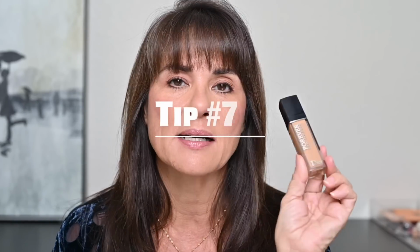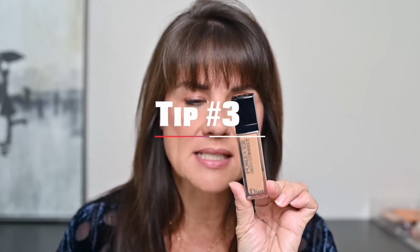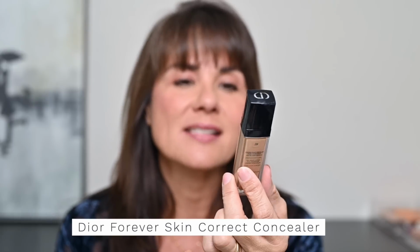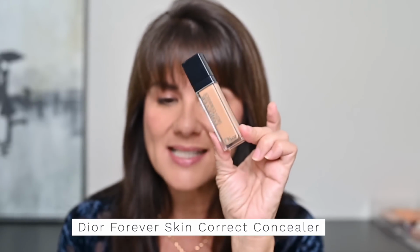What I prefer to do, since I've done my skincare, is I come and I use my concealer. My concealer that I'm using most often is in my little container also. And right now it is the Dior Forever Skin Correct Concealer. I love this one because it's not quite as matte or flat as a lot of concealers that I'll put under my foundation. This still will go beautiful under the foundation, but it is long enough lasting that I can put it on my face and know it's going to cover my imperfections.